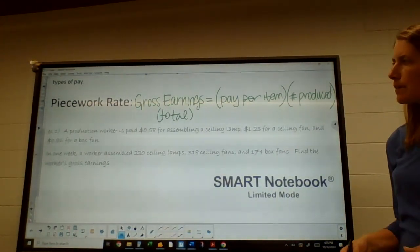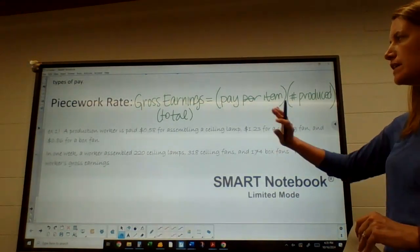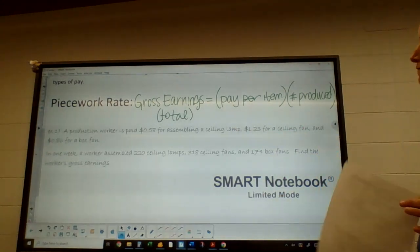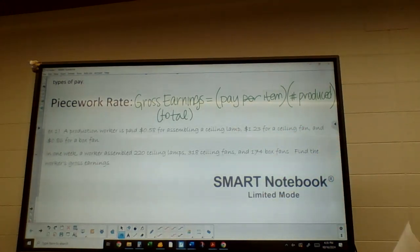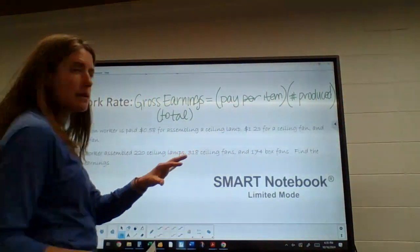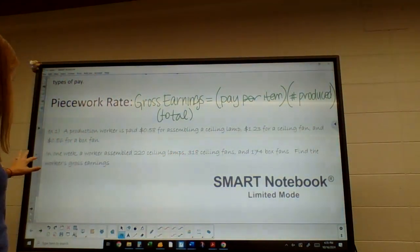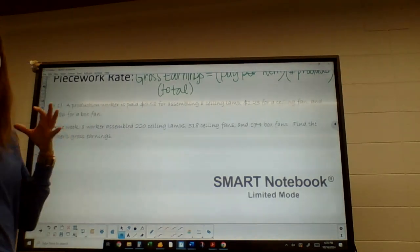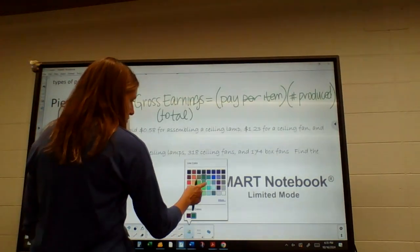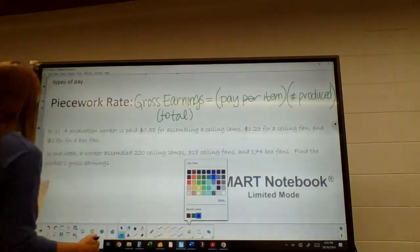Like this first problem, it says the production worker is paid 58 cents for assembling a ceiling lamp, $1.23 for a ceiling fan, and 86 cents for a box fan. And these are the different things he did, and then we put that all together. I don't know if this is even reasonable or if it's impossible, but these are the numbers we have, so we'll just work with it.